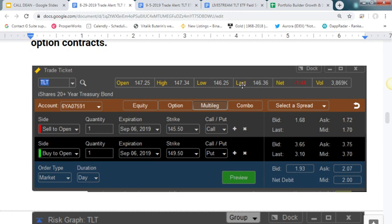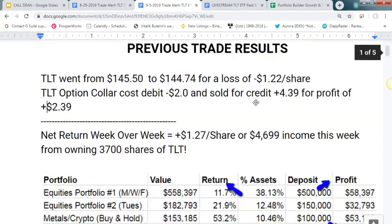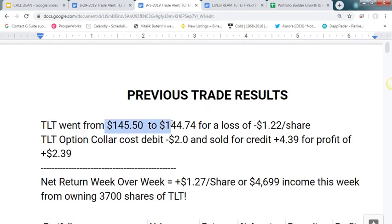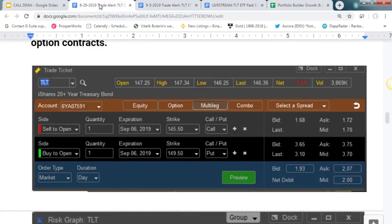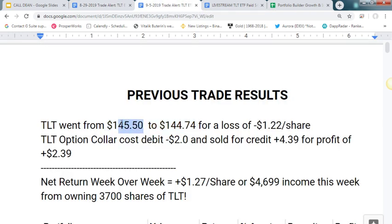All right, so let's look at the math. Here's where we entered the trade. TLT went from 146.36, and at exiting the trade, 144.74. So we go up here where I've summarized this for you. I even gave us a bigger loss than we really had. We actually made a little more than that, as you can see. But all in all, the TLT traveled lower. We lost around $1.22.